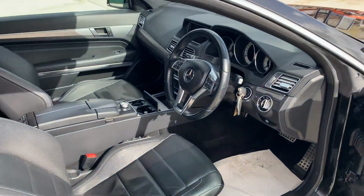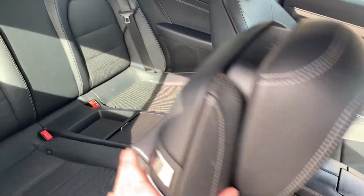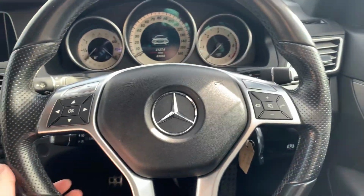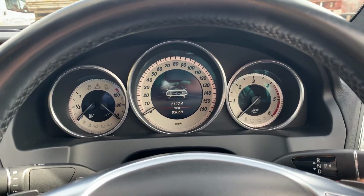Got power folding mirrors, four leather seats, lovely condition front and rear. Multifunctional steering wheel with flappy paddles, cruise control. It's on 83,068 miles.